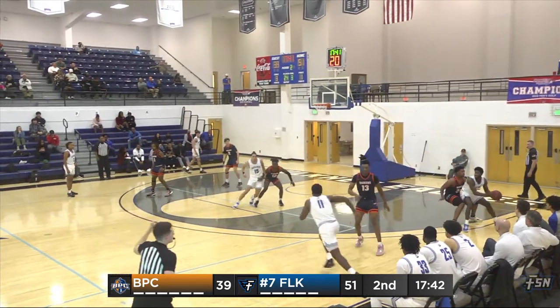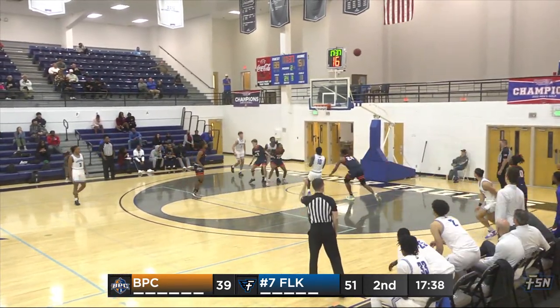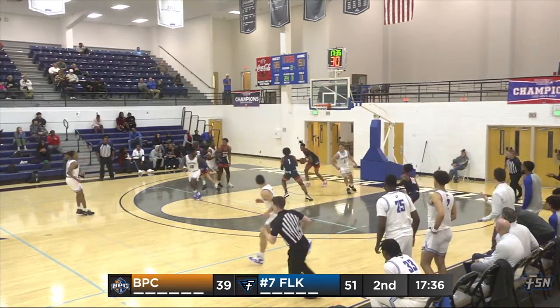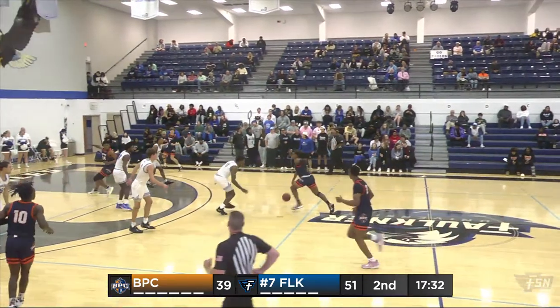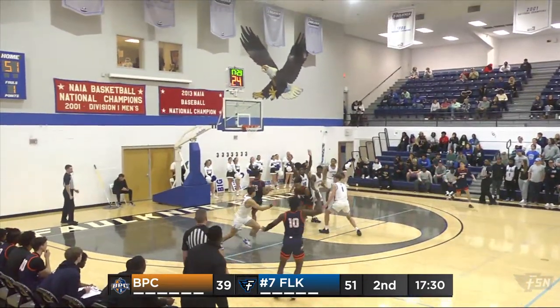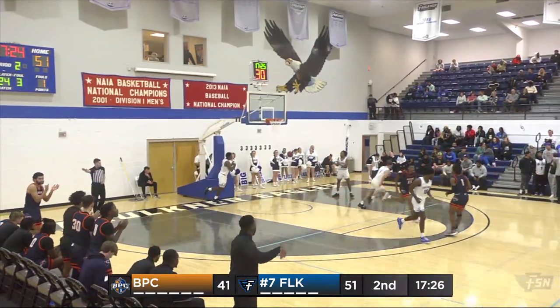Ball thrown in to Derek Dunnigan. Dunnigan to Garmendia. Garmendia pulls the 3. No. Too strong. Rebound taken down by Ferland. Joseph going the other way. Feed to the block. Ferland Joseph with the 2-hand jam.